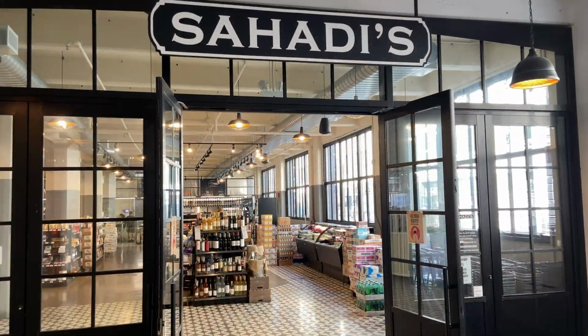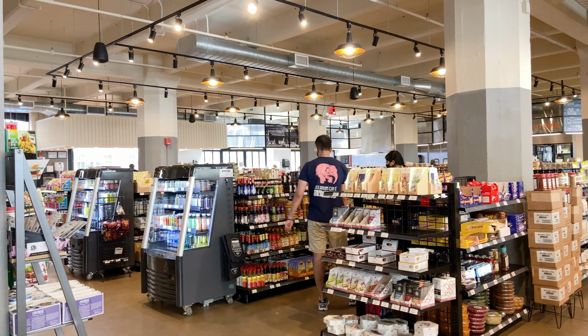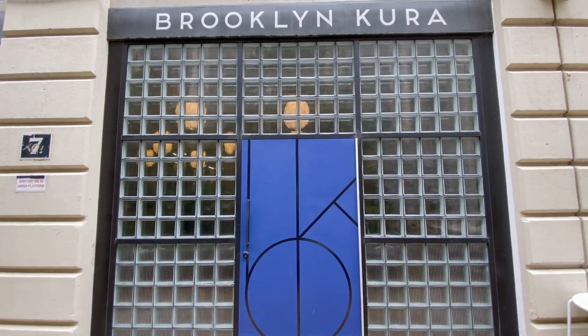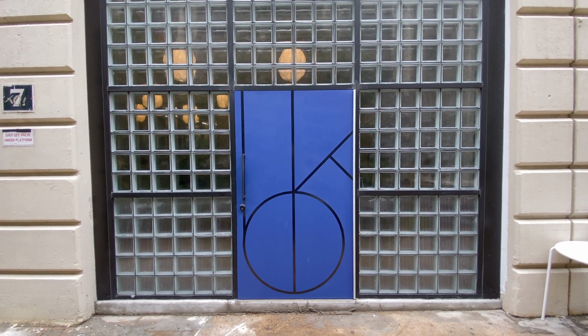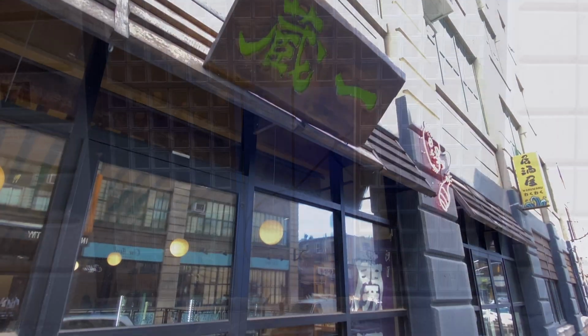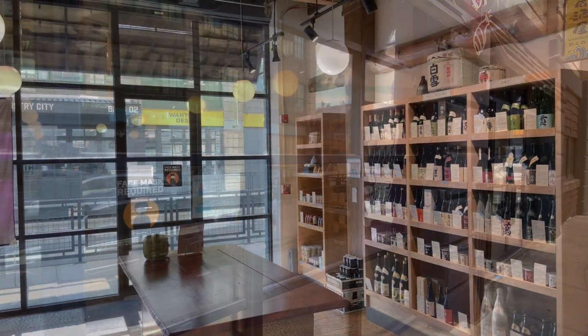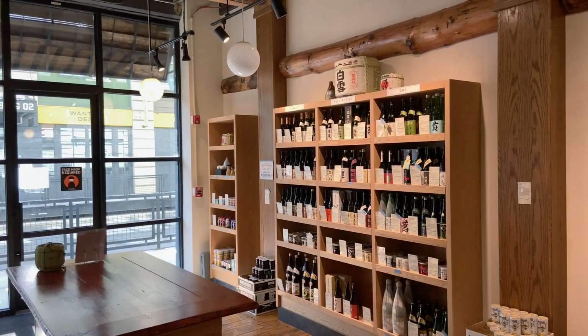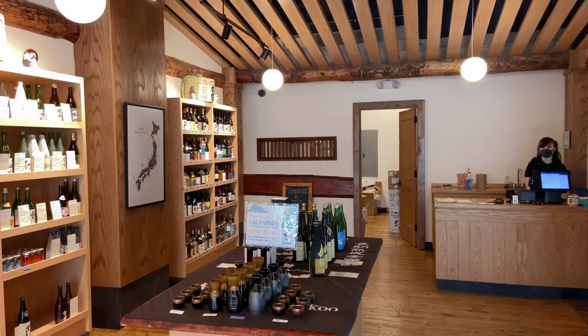If you couldn't find what you were looking for in the Japan Village, stop into Sahadi's, an expansive food mart that specializes in Mediterranean foods. Of course, no visit would be complete without a stop to Brooklyn's first sake brewery, Brooklyn Kura. And don't forget to swing on by Kuraichi to peruse their expansive, hand-curated selection of Japanese spirits and sake. The staff is super friendly.